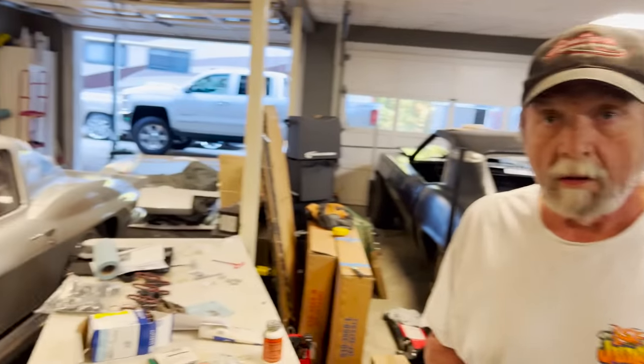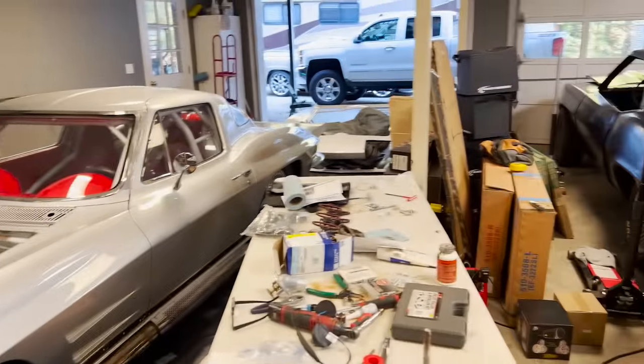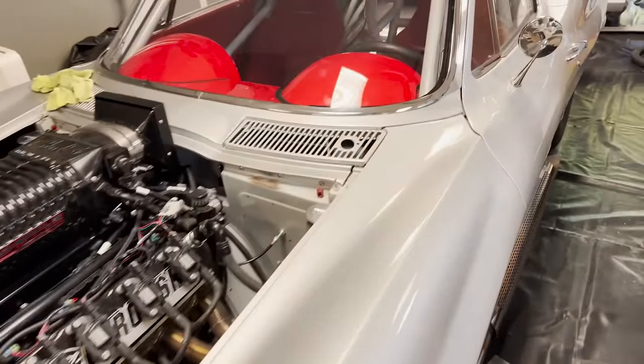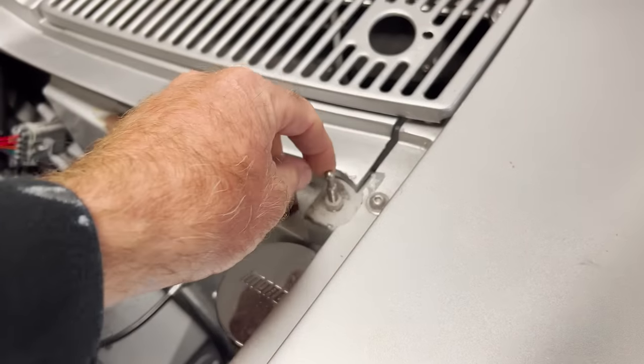Oh, those new ones where you don't need a tool. You just push the button. Well, I got them for my hood, too, but I ordered too many. Okay, so I do have those, and if you want to use those. Yeah, really, instead of a Zeus fastener, it's this, right? Yes. Little tiny hood pins.